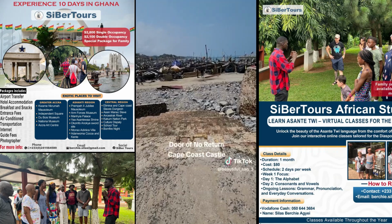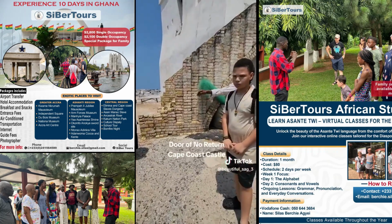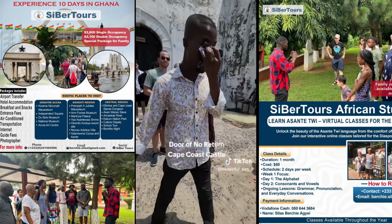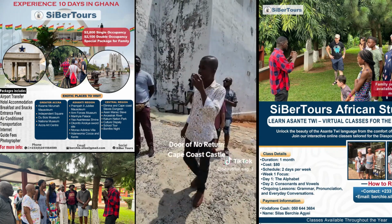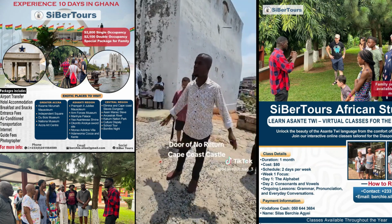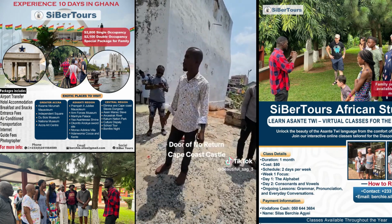Many African men, women, and children were captured and brought here from different parts of West Africa. They were held here for weeks, months, under harsh and inhuman conditions, waiting for ships that would take them across the ocean. These are the dungeons.